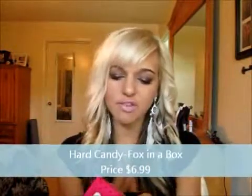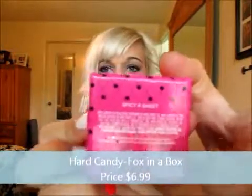Okay, on to the next ones, which are also some of my favorite blushes, and these were actually my top favorite before I found the Milani ones. And they are the Fox in a Box by Hard Candy. And I have 3 of them. I have the Sweet and Spicy, which looks like this.